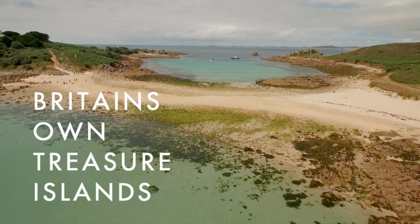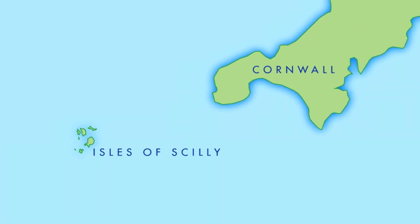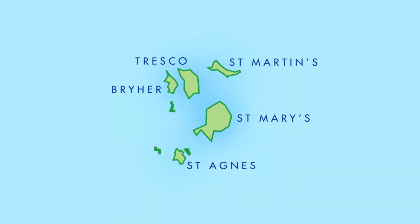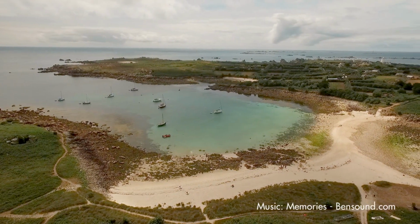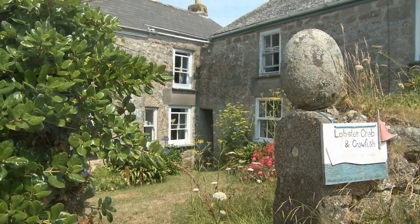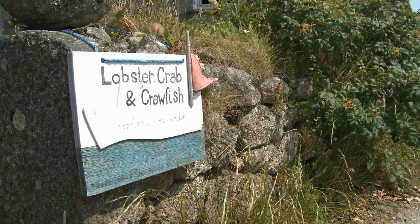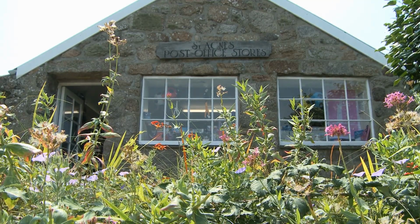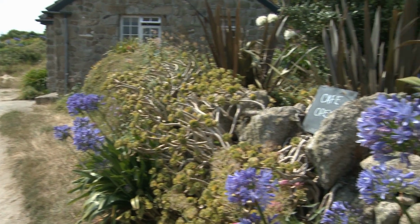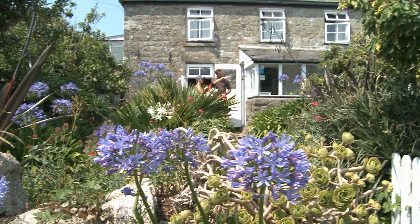Britain's own treasure islands, only 20 miles due west out into the Atlantic from Land's End, are full of surprises. It's easy to become captivated by the pace of life on St Mary's, the principal island. But the true treasures of Scilly are the outer islands. Each of these has its own particular charm and attractions, and every visitor will soon find their own favourite.